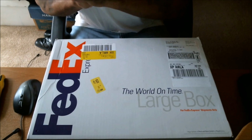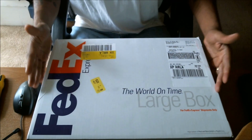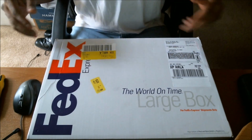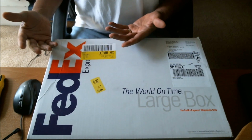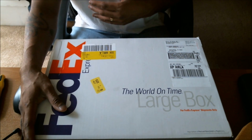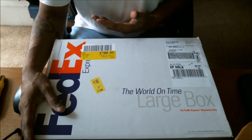Great news. I am so excited. I had ordered my Nexus 6 back on November the 12th. Because of the high demand for the phone, it took a while for it to come in. Now, I didn't get this at the Google Play Store. I actually went to Motorola.com and placed my order.